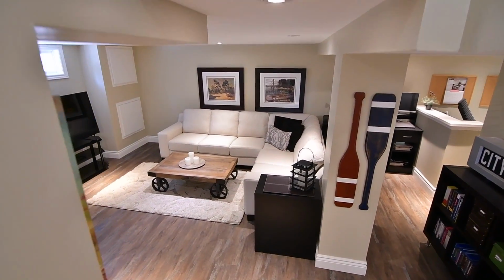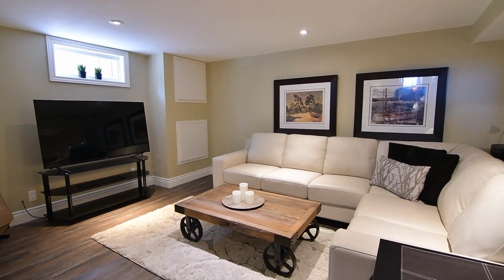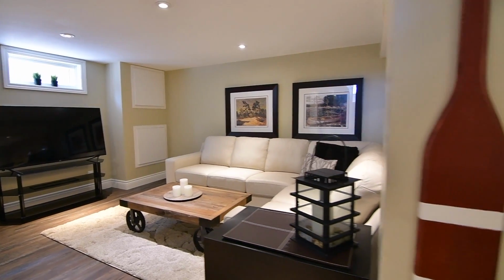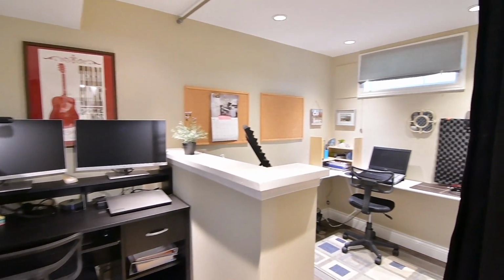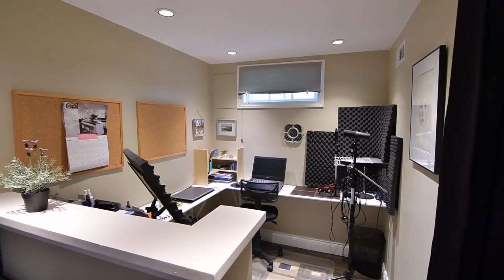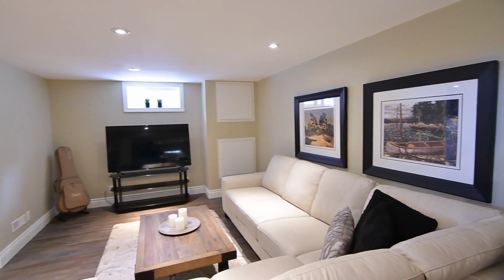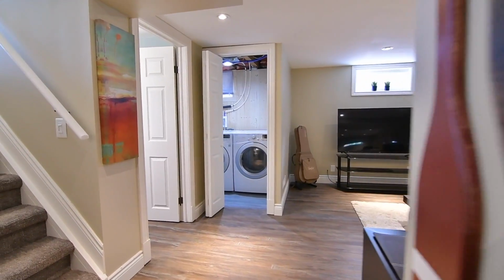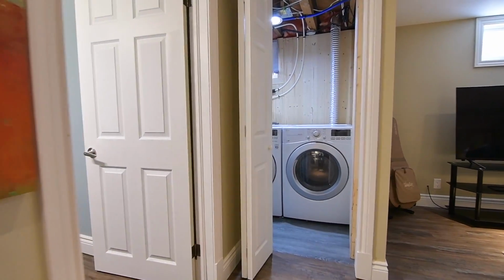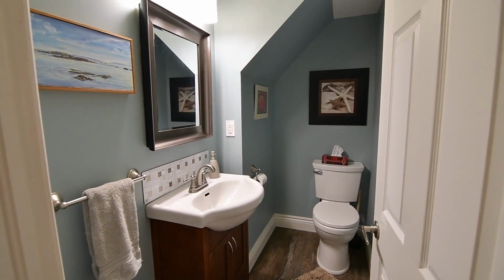Featuring vinyl plank flooring throughout, pot lighting brightens the recreation area, while a half wall creates a separate space which is ideal as a study or office nook. Behind bifold doors is a laundry room with a front-load washer and dryer, as well as walls finished with wood paneling and vinyl planks, and the 2-piece washroom features a Euro-style vanity.